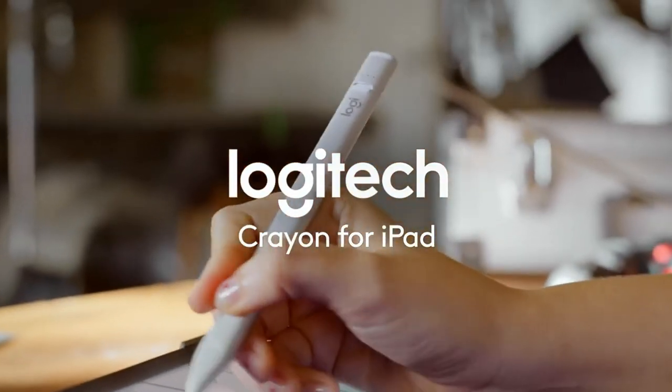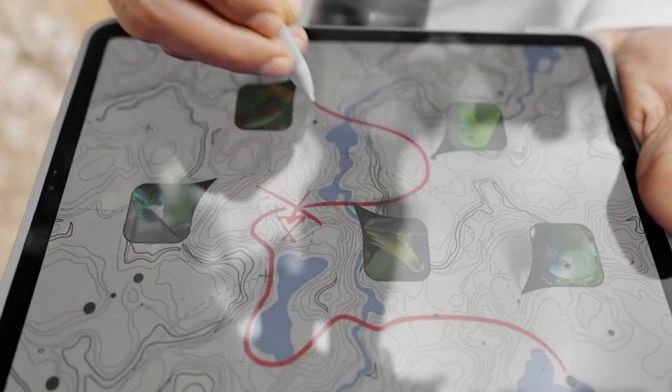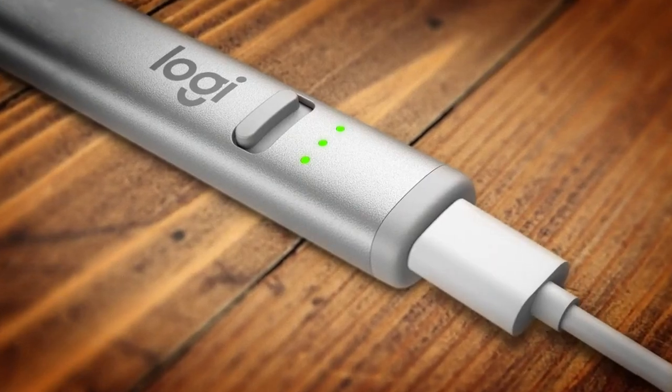The USB-C charging port allows for quick and convenient charging, providing up to 7 hours of writing time on a single charge. The Logitech Crayon's compatibility with a wide range of Apple Pencil-supported apps makes it a versatile tool for various creative tasks. Whether you're an artist, a student, or simply someone who enjoys taking notes, the Logitech Crayon offers a reliable and precise writing experience.